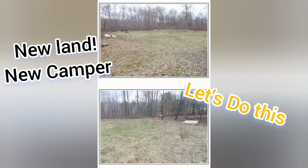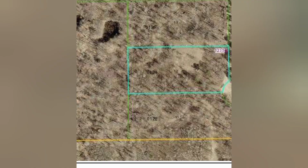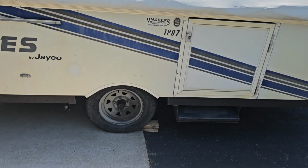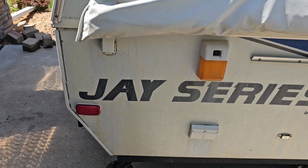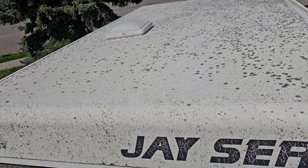Hey everyone, got some big exciting news. We have purchased some new land and a new camper. These are some quick shots of the appraisal that we had. It's a little over 2 acres, wooded, $20 a year HOA, and access to a lake that we can have a boat on our dock.